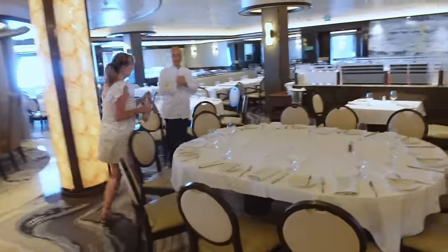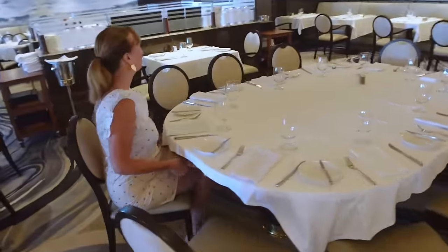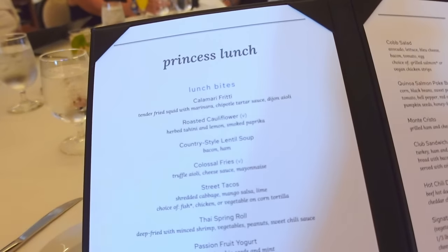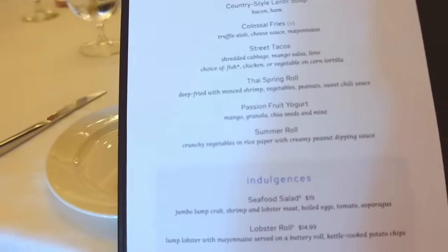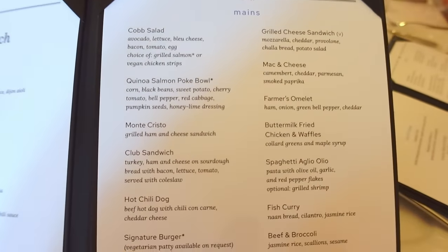Here we go, lunch location today in the Amalfi, the aft dining room that we spend very little time in. This is only our second time ever in 32 days cruising on this ship. Okay, here for Princess lunch. Lots of options. I love almost all the appetizer options, although I'm trying to avoid peanuts, so that rules out a couple. And lots of options for mains.